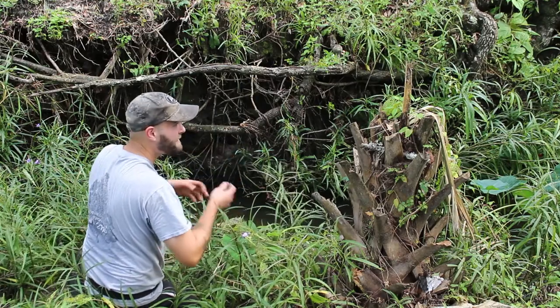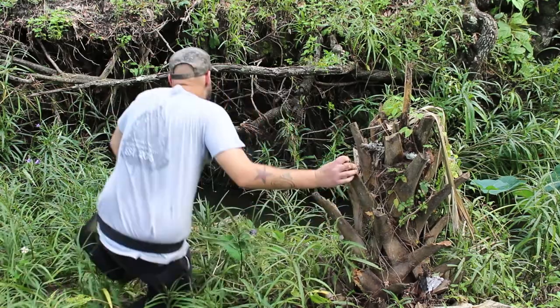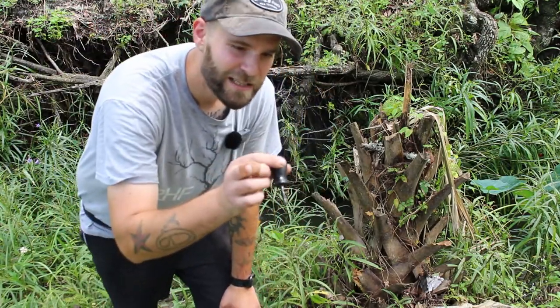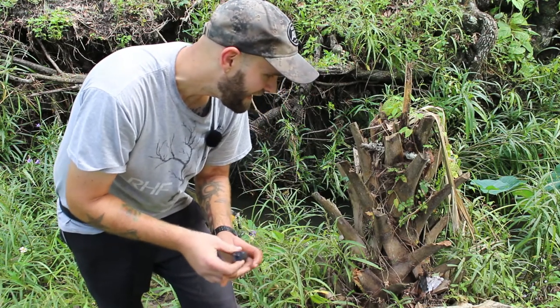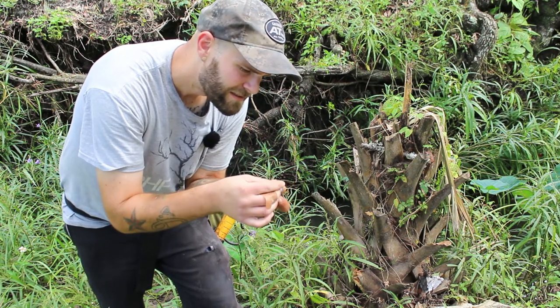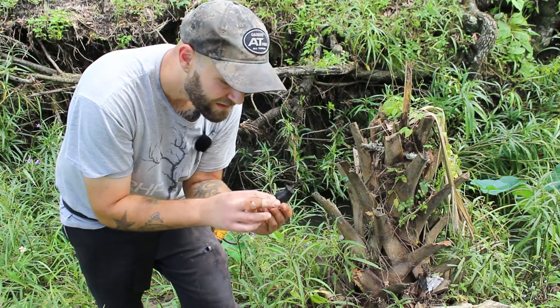I found a stubby. I got me a stubby. I knew it was something cool. I got a little stubby screwdriver. That thing's still good. Plastic, so it's not ancient or anything, but it's a good screwdriver. It's not wallered out or anything. There's a little bit of chrome left on it.